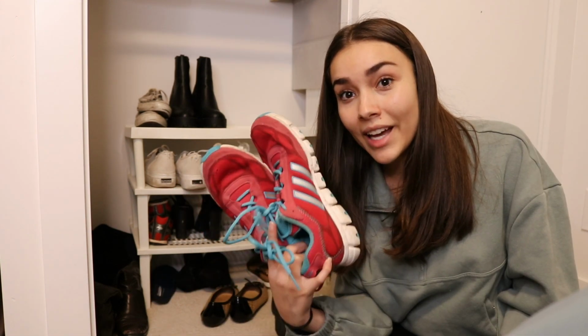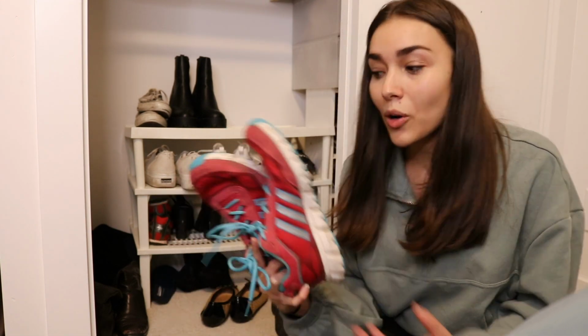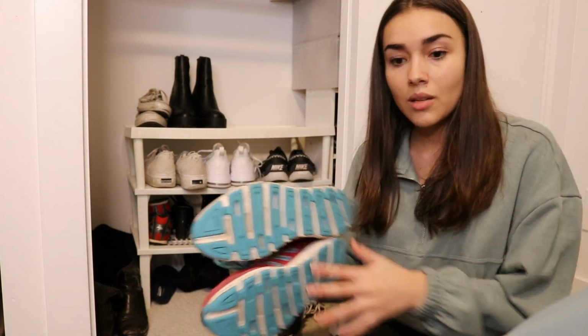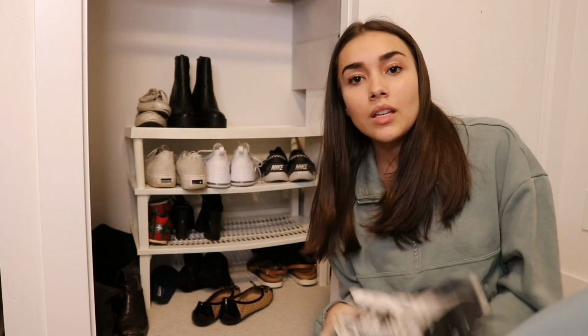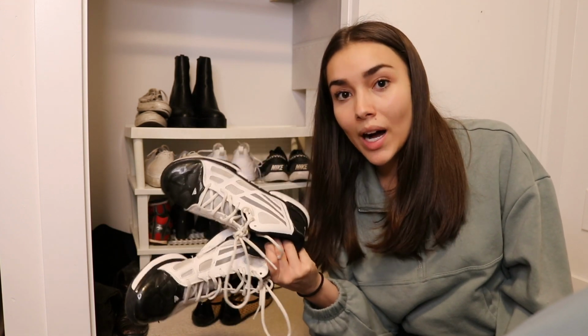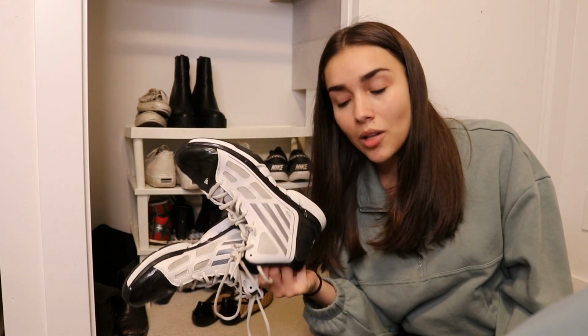Maybe I need to stop throwing things, but it just seems so much more practical than me standing up and putting them over there. I've had these since like grade 9 again, and I don't really wear them. I always opt to wear other running shoes. So I think I'm gonna take these out. Same with these basketball shoes. Don't use them, don't wear them. Don't know why I actually kept them for the last closet clean out. So I'm gonna take these out as well.